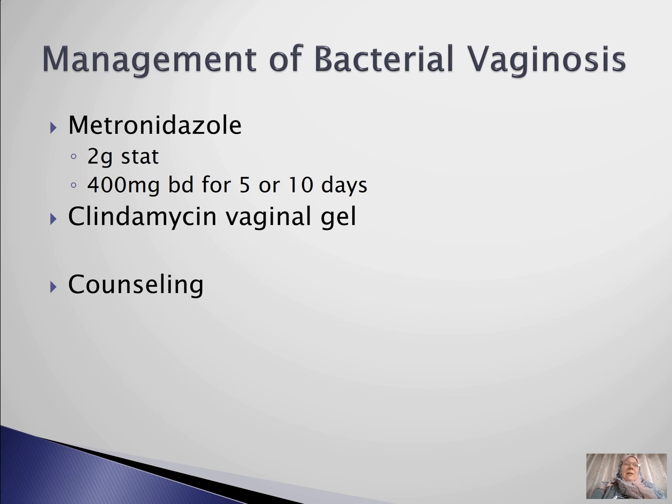A one-off dose is usually preferable, as people are less likely, of course, to not complete the treatment. If it's taken all in one go, it's finished, and they do not have to remember it every day. So if you put them on a longer-term treatment, 5 days, for example, after 3 days the discharge might have gone, and then she forgets taking her medication and does not complete the course.